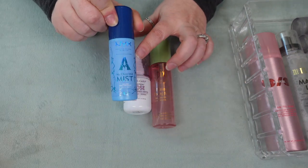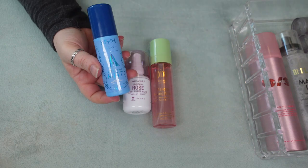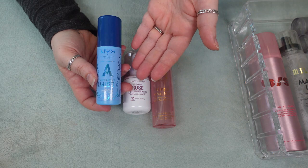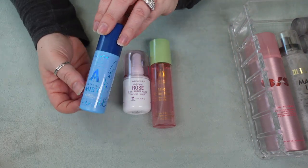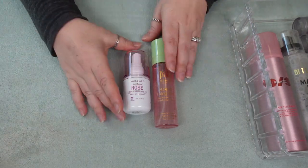Okay, I'm gonna end up decluttering this. This is the NYX Matte Cayenne Mist. It was from the Way of the Water Avatar collection that came out, and I really enjoyed this mist. I thought it was actually really nice, but because I'm not really reaching for mists like this, I can let this one go because I prefer these two over this one. So I'm gonna declutter that one.